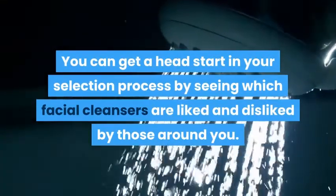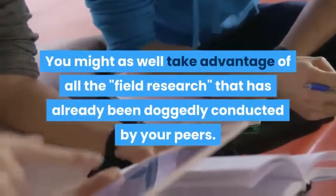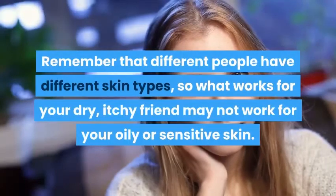You might as well take advantage of all the field research that has already been doggedly conducted by your peers. Remember that different people have different skin types, so what works for your dry, itchy friend may not work for your oily or sensitive skin.